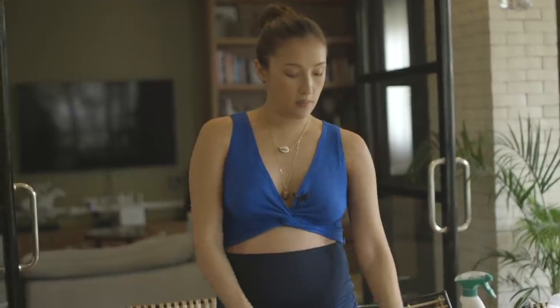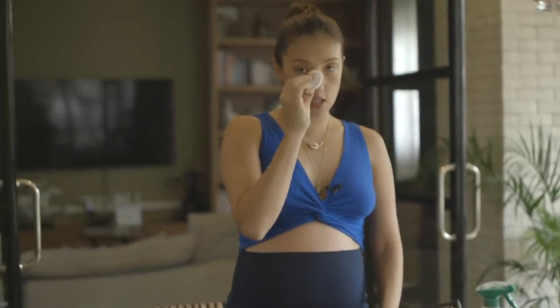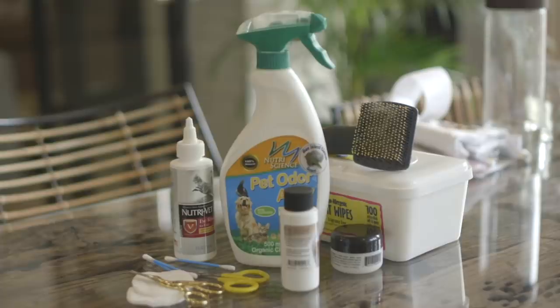So on a regular daily basis, you just clean your cat's eye with warm water and a wet cotton, and just clean it out on the sides. But once a week, have the entire cleaning. So I have my set here.